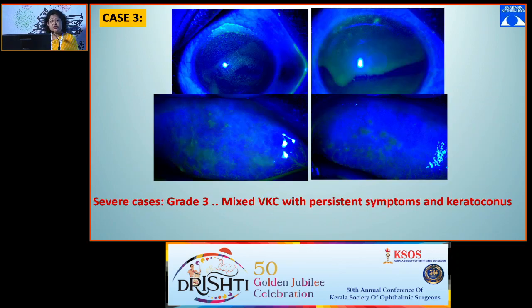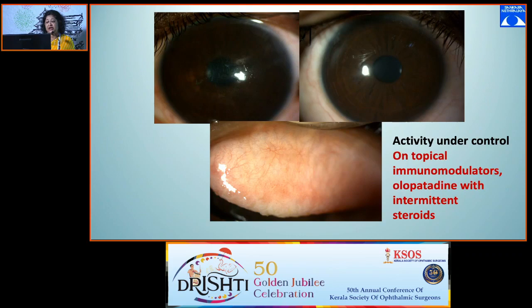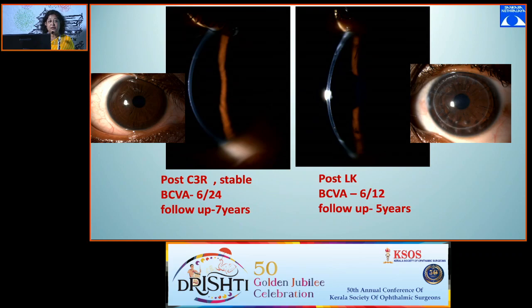Now moving on to another patient who had a mixed VKC, persistent symptoms again, but this time the patient is also presenting to you with keratoconus. Management of keratoconus becomes extremely important in these children because these children will not tolerate a normal rigid gas permeable lens, which we otherwise advise to keratoconus patients. In addition to controlling the disease with topical immunomodulators, steroids during the activity and dual acting agents, it is important to manage their keratoconus at an early stage. Once the eye is quiet, if pachymetry is adequate, go ahead and do a CXL. If it's not, you can post the patient for a lamellar keratoplasty.